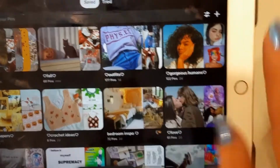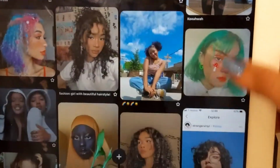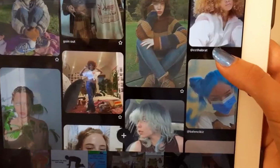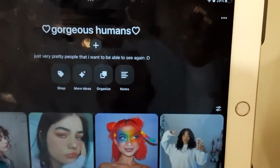But basically, this is my Gorgeous Humans board right here. And as you can see, there are a lot of beautiful people in this board. I literally want to draw everyone in here. But as you can see, 122 pins. I cannot draw 122 people in one video. So I'm going to have to just choose a few.